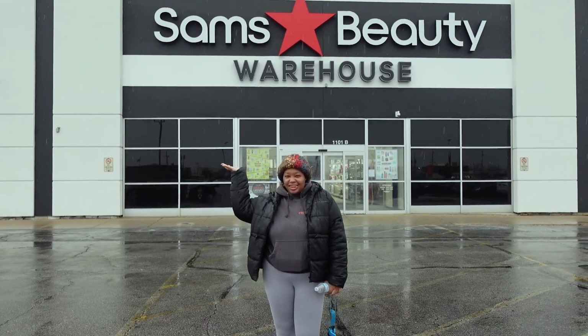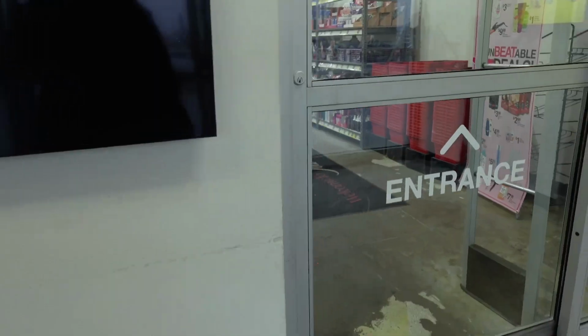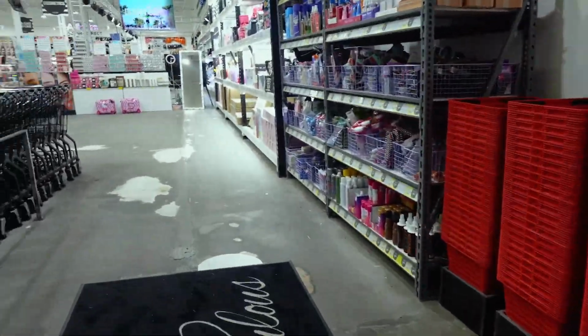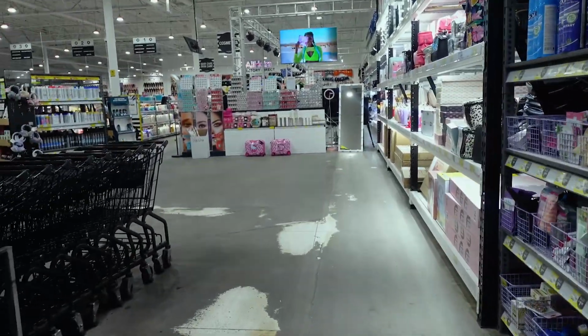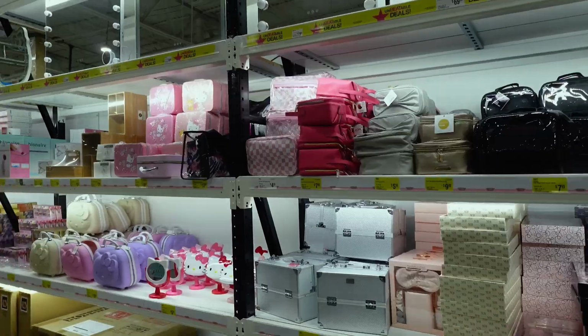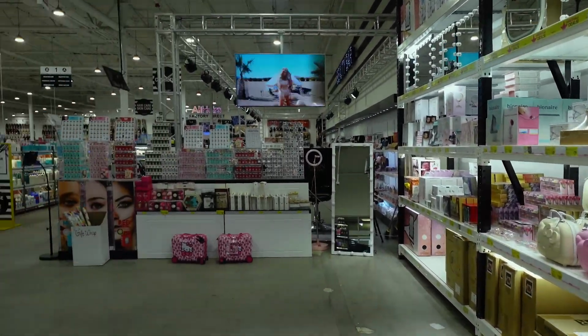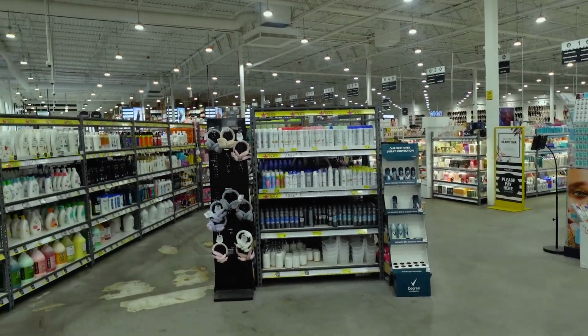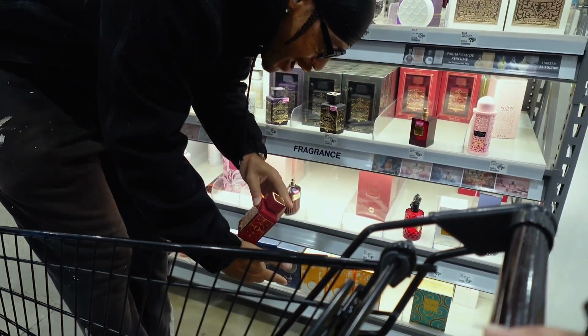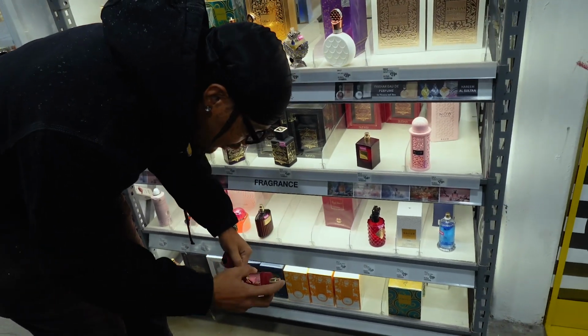I was so excited we finally made it there that I took pictures outside in the rain like a crazy person. But when we made it inside, baby, it was like heaven on earth. Do you see how big this place is? Oh my gosh, I was excited, but low-key my man was excited too. Maybe a little bit more excited than I was, because this is supposed to be for me, but now he's looking for some cologne for himself.